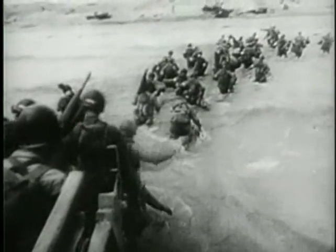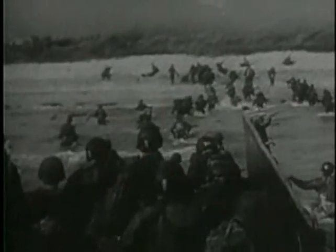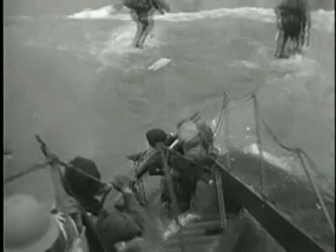By mid-afternoon, the situation on Omaha was no longer quite so critical. Naval gunfire had proved decisive. The forward defences were shattered, and American troops were at last pressing inland.